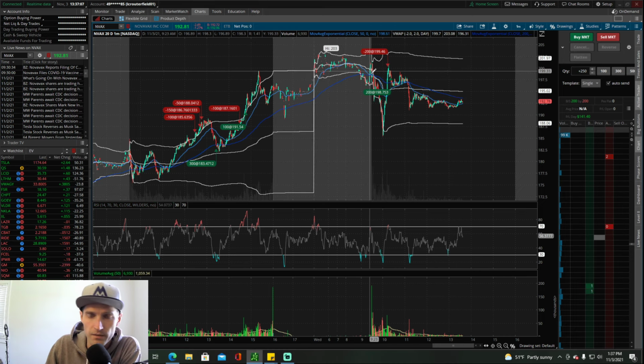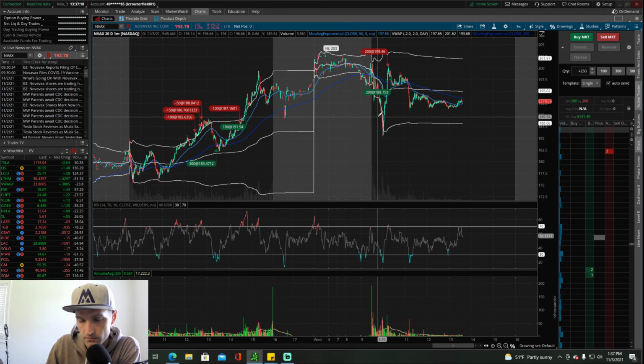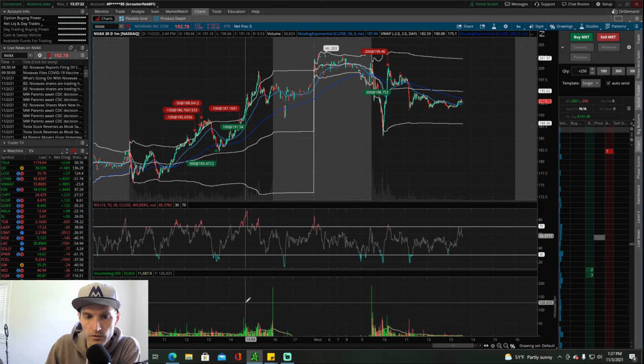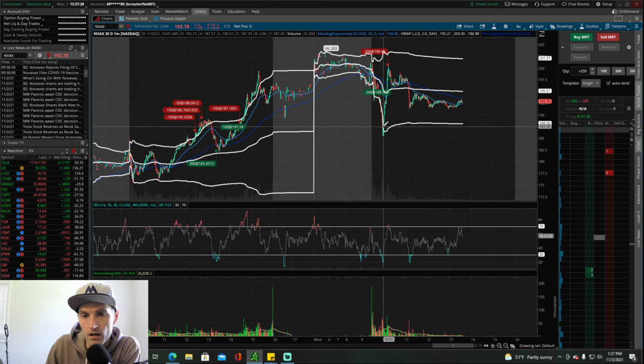You can see market opened. We dipped down almost to the same exact dollar, 187.50, bounced off that same exact zone from yesterday, and then took off. This bounce happened because this was the initial dollar amount where the catalyst happened the day before. And so that would have been a great buying opportunity there. But we weren't watching that.